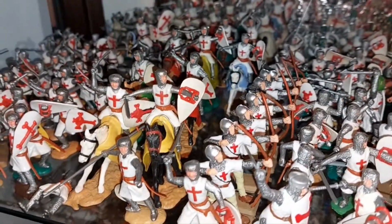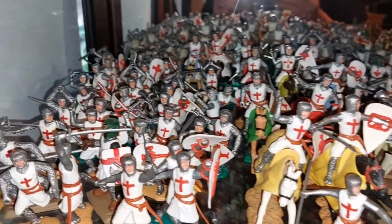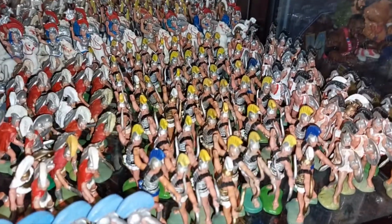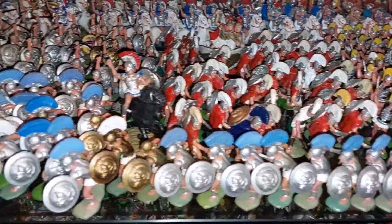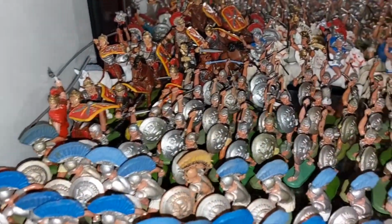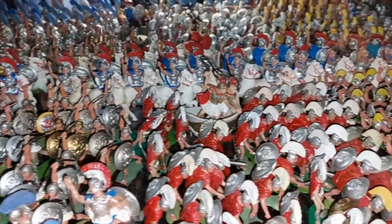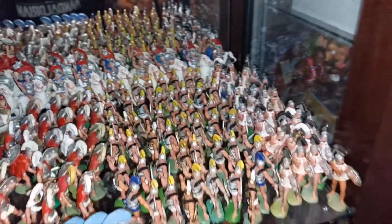There's my Crusaders. Not all TIMPO there, but mostly TIMPO. I had hours and hours and hours of fun with these when I was a kid. This is my Roman army. Absolutely brilliant. These, I believe, are Britons. Very, very sought after. And I've got loads of them.